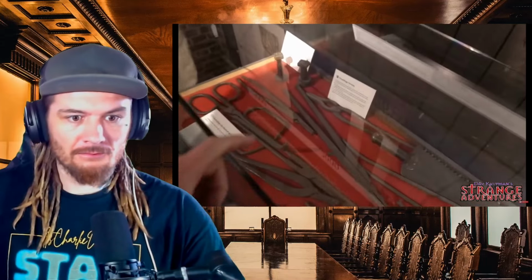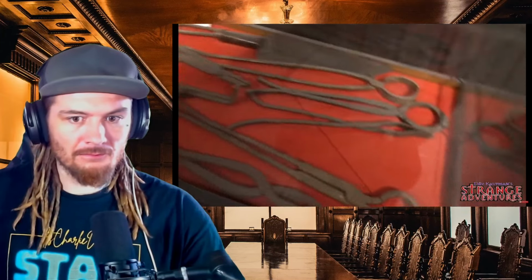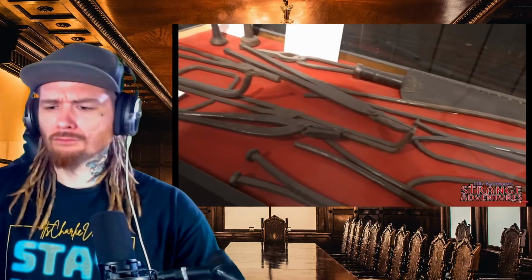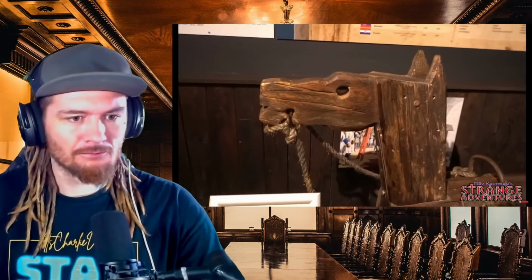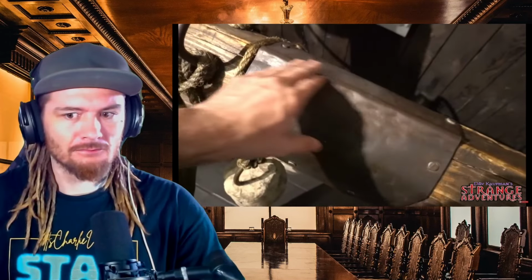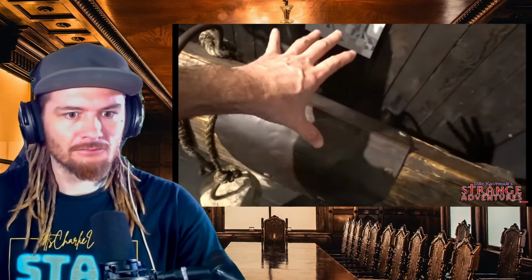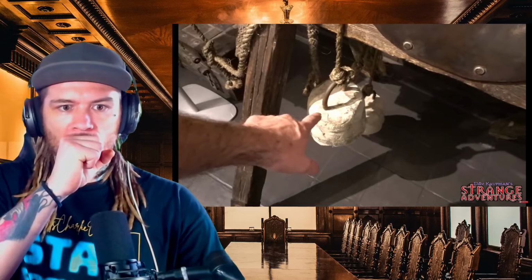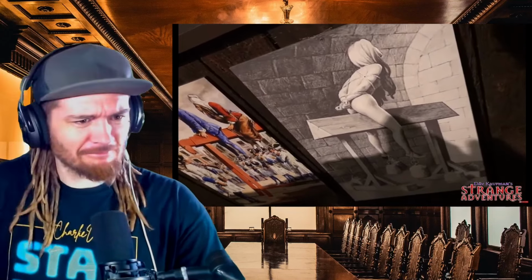Oh man, look at this. Everything in this display right here was used to pull your fingernails out. Ow. So the wooden horse, in its day, this saddle was a piece of metal that was sharp, and you were to sit on this naked and have these weights weigh your feet down so that it splayed you by your genitals. Yikes.